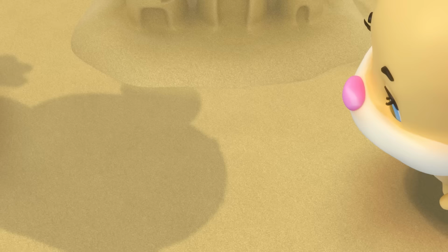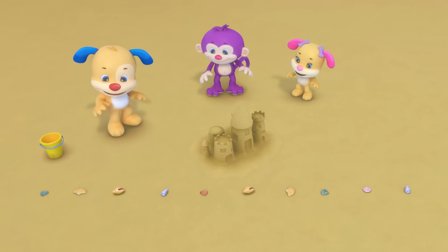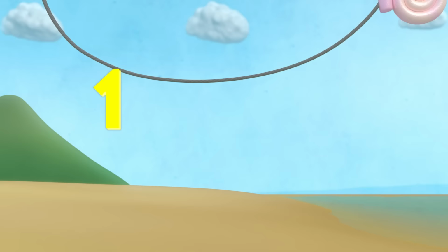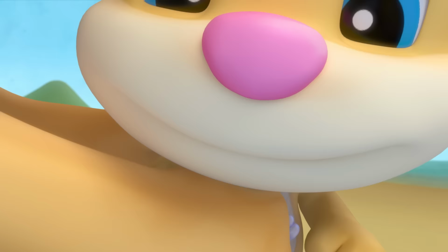Shell mobiles for everyone to drive. 1, 2, 3, 4, 5, 6, 7, 8, 9, 10. If you're building a sand city, the fun just never ends. 1, 2, 3, 4, seashells on the shore. At the beach, they look so pretty.